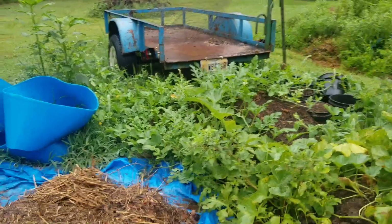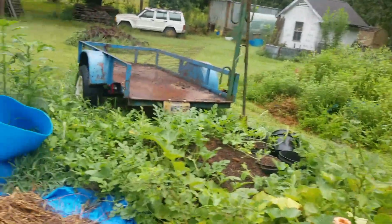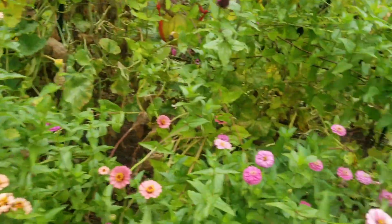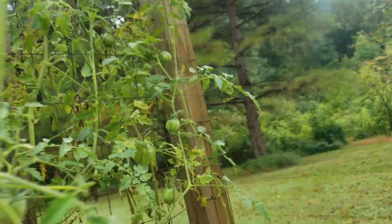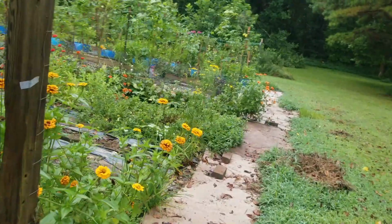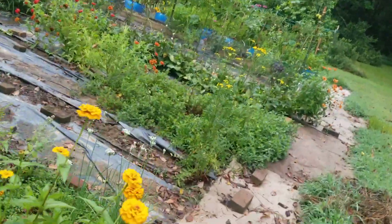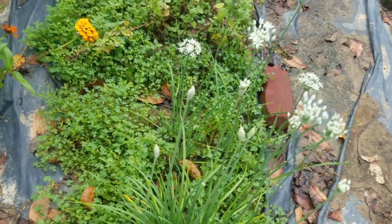Anyway, that's the sad part right there. That over there is just a big, huge weed pile, junk pile. It's a burn pile. But that's what's going on this side. I'm really hoping next year to get this garden fenced in and start making it pretty, decorating it a little bit, and put more herbs around the boundaries of it.